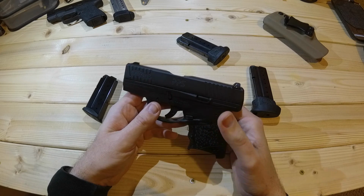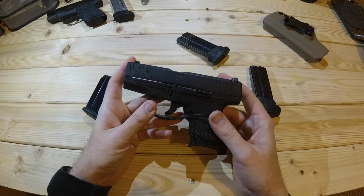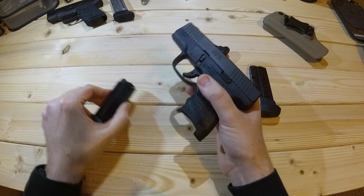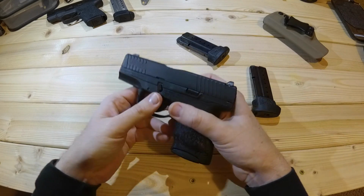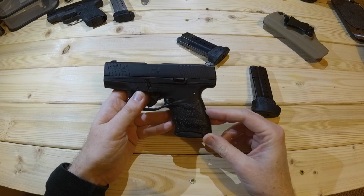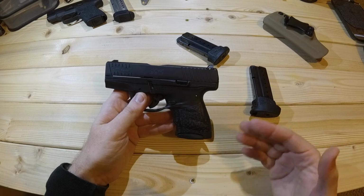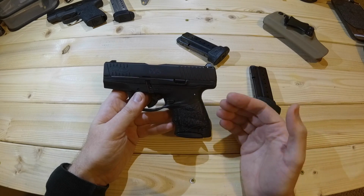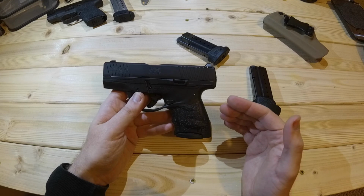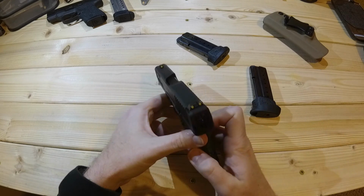So speaking of height, let's go ahead and get some specs out of the way on the PPS M2. The length of this is going to be 6.3 inches. The height is going to be 4.4 inches with the flat magazine, 4.9 inches with the 7-round magazine, and 5.3 inches with the 8-round magazine. So with the 8-round magazine, it's going to get it a lot closer to a full-size grip there. The barrel on this is 3.18 inches, and the width is exactly an inch.